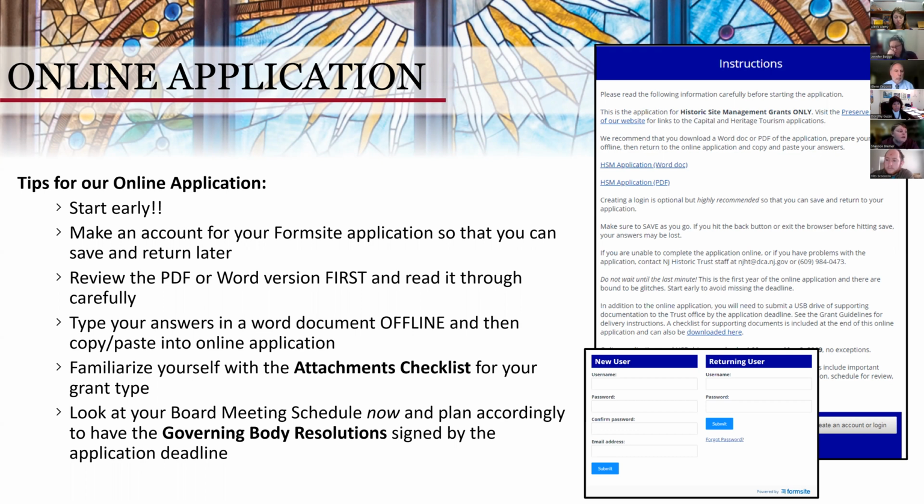As I mentioned earlier, governing body resolutions are one of the attachments that will be accepted beyond the application deadline. However, you still will only have until August 1st to get that in. All links to the online PDF and Word versions of the applications are all available on our website. Next slide, please.